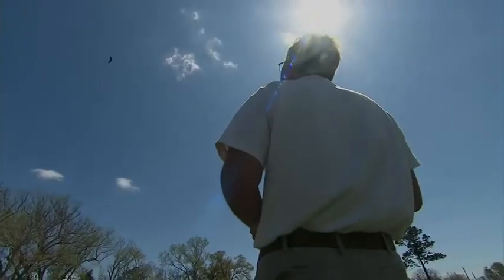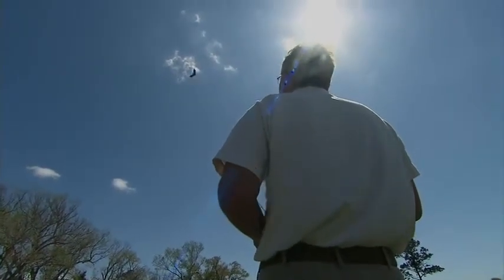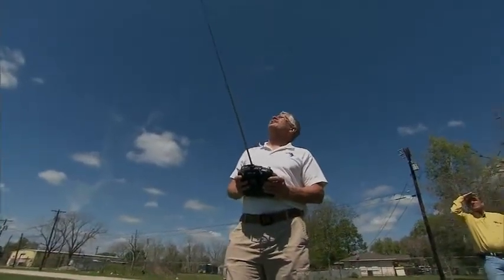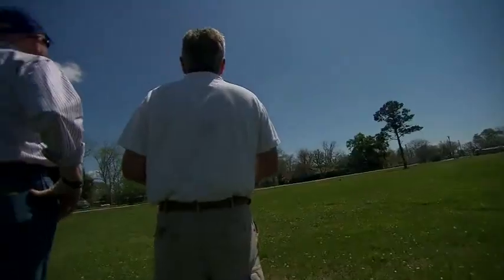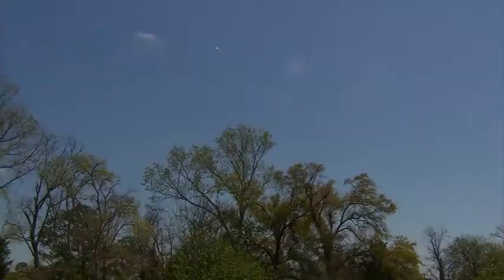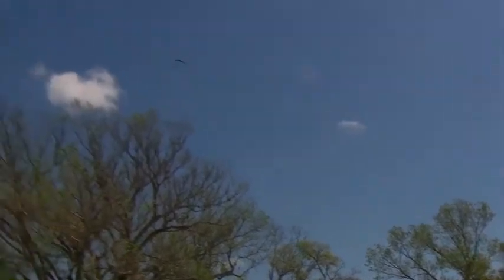Gene Robinson volunteers his time and his radio-controlled aircraft to help Texas EquuSearch find missing people. We can work anywhere from a half to a mile away. Now, how long can you stay up with one of these, Gene? About an hour.